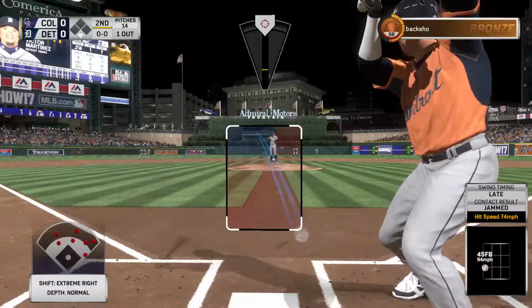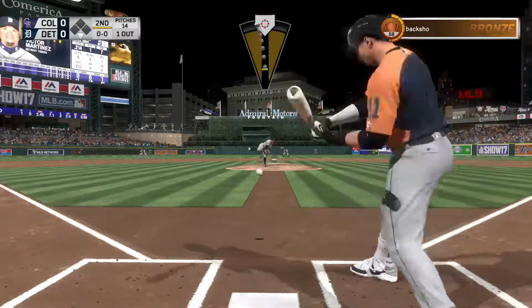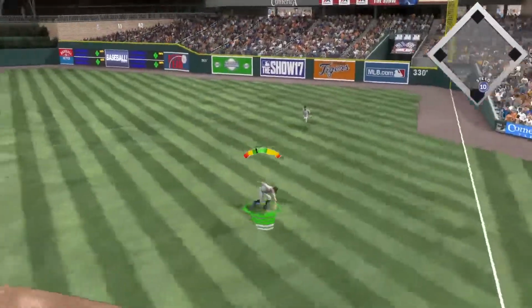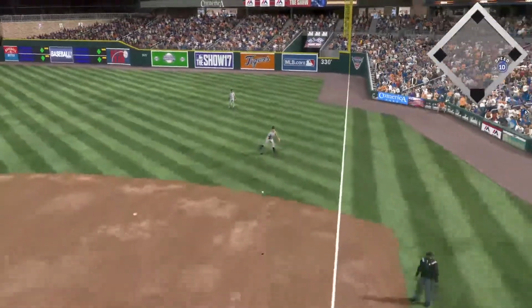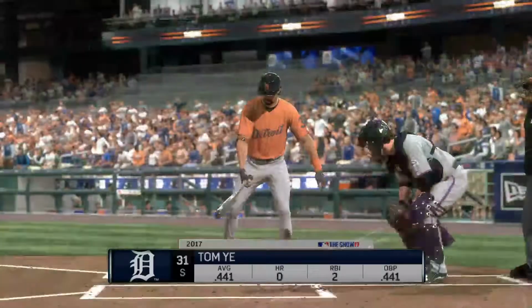Batting fifth, here's the switch hitting Victor Martinez. He's ready for his first at-bat of this early season contest. On the ground to second. Throw on to first gets Martinez, and that's the second out of the inning.